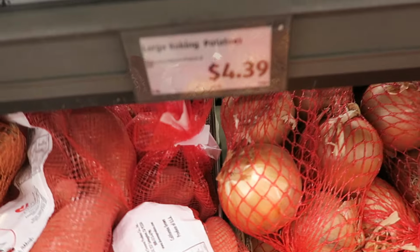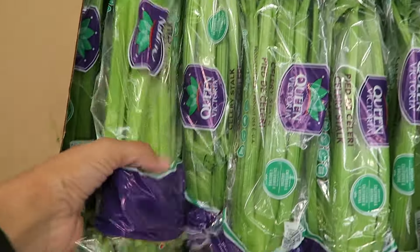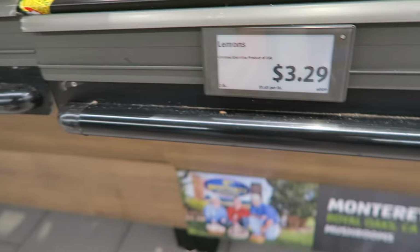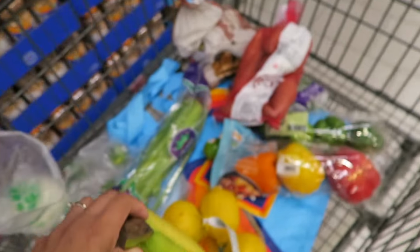Potatoes for like $4.39. Let me get these. Wow, it's cheap. Potatoes. Let me get these instead.